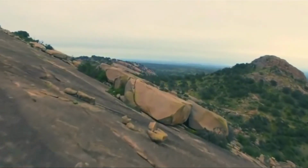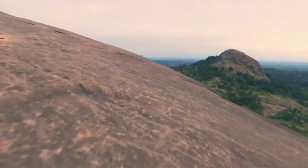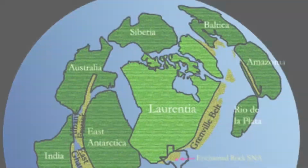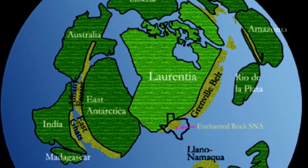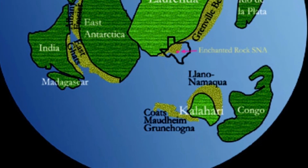But if we're going to fully unpack this, we have to go back. All the way back to 1400 million years ago. To a time where primitive tectonic plates came together to form Rodinia, a supercontinent. Yeah, there was one before Pangea.